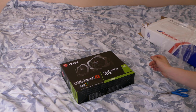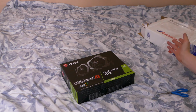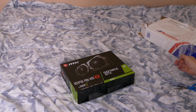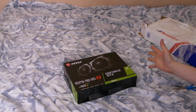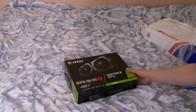I really wanted to get the RTX, but that was like $500 Canadian plus tax for the cheapest one I could find. This one cost me $280 with tax. So this is much more affordable for me. This is almost the same speed as the RTX card. So this is kind of a newer card.